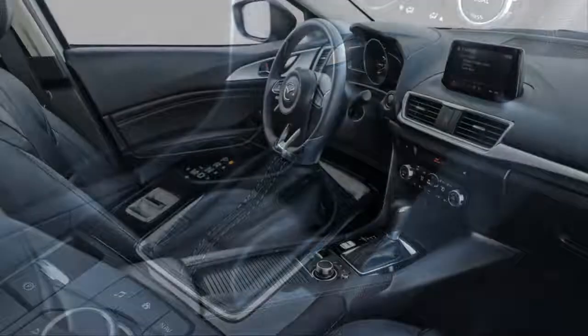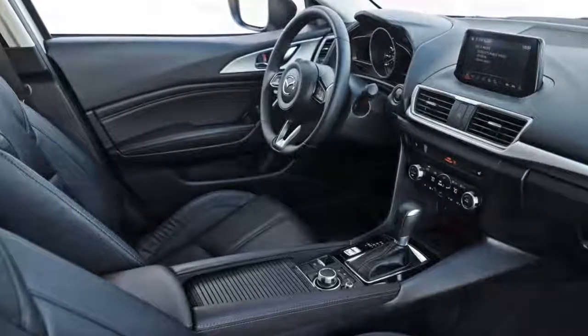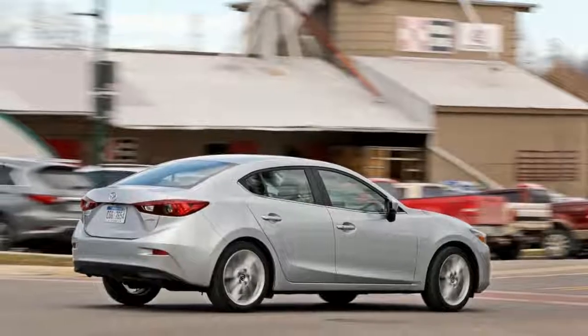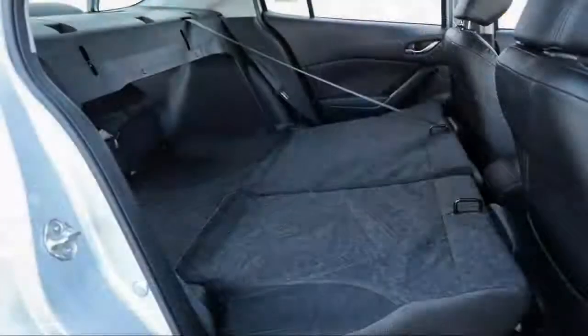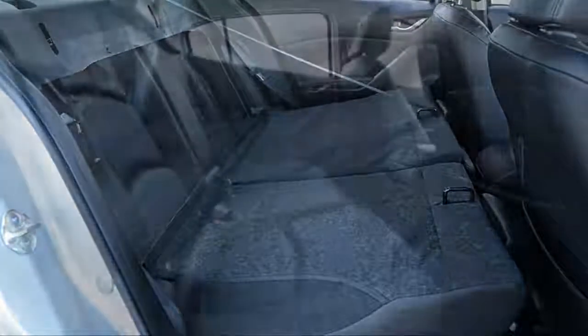What was new for 2017? The 3's refresh for 2017 was relatively mild, including subtle nips and tucks to the front and rear, plus additional sound insulation for the lightly revised interior. A new steering wheel similar to that in Mazda's CX-9 crossover can now be heated, while nicer materials grace the door panels and seats.